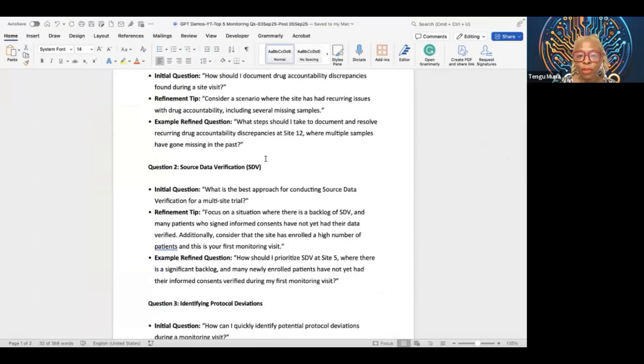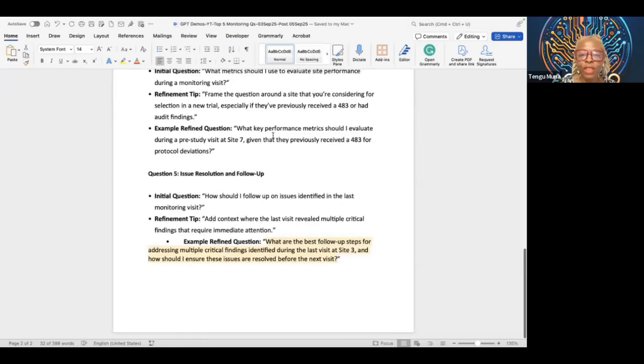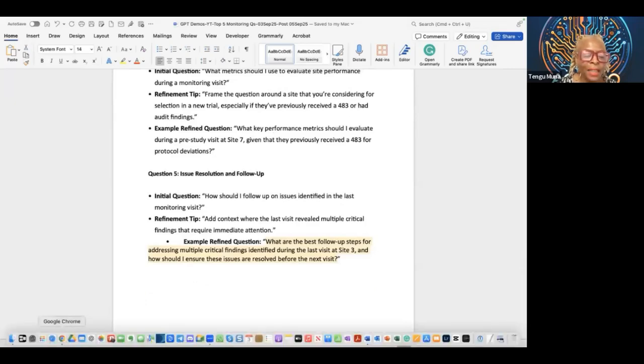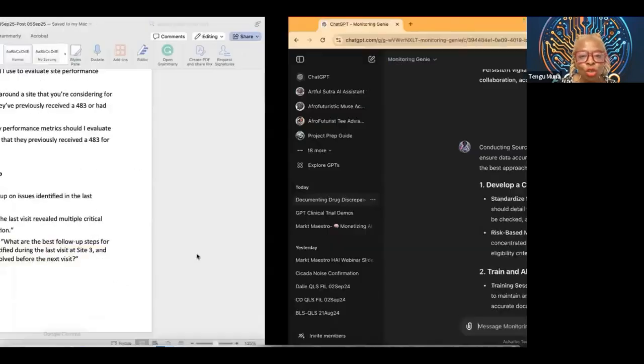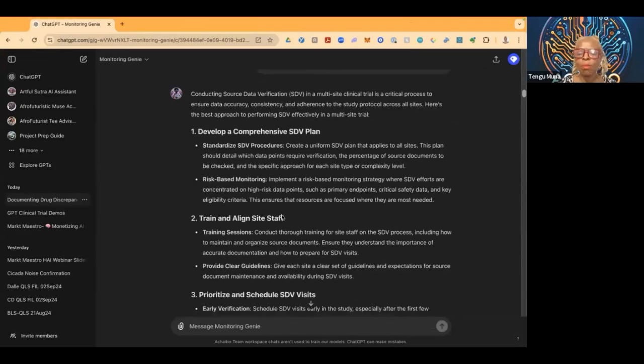Second was source document verification, identifying protocol deviations, site performance evaluation, issue resolution, and follow-up. These are some of the things that you can use this GPT for. If you enjoy this and you're thinking, oh my goodness, I can be a monitor because I have a tool that can help me, or you're already in the industry and you are wanting to enhance, quantum leap, take your monitoring skills to the next level, then Monitoring Genie is here for you.